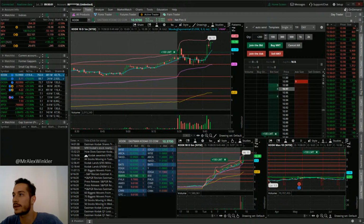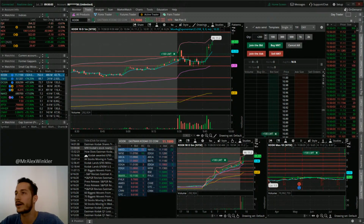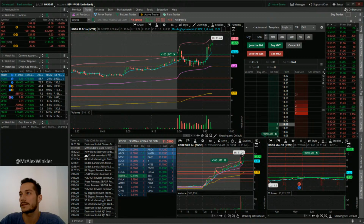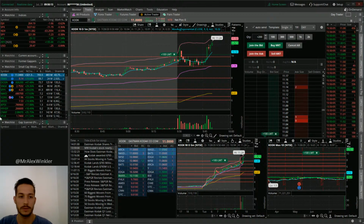Trying again here for the 11 breakout. Boom, I think it's going to do it this time. Oh yeah, instant break. Sweet move on that. I don't regret not getting in on this one, really. This is an expensive ticker right now. We'll see what happens. We'll see how we want to trade this one.